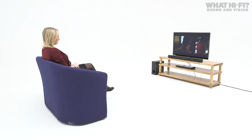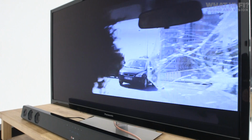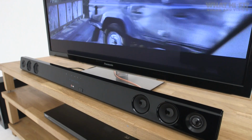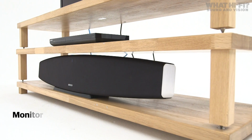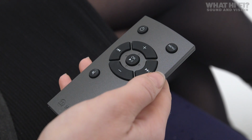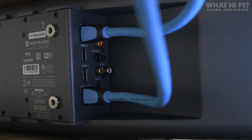Of course, there's always the question, how much should you look to pay? As with a lot of things, you do get what you pay for when it comes to soundbars. Make the step up from something like the LG at £250 to the Philips at £600 and the Monitor Audio at £1,000, and you will hear a difference, with bigger, wider and more detailed sound thanks to improved circuitry, drivers and amplification. You're also likely to get more features and better connectivity, plus the finish will improve too.